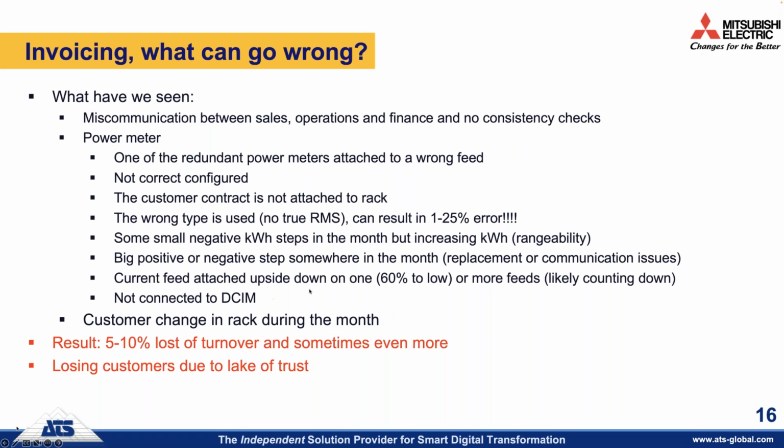Sometimes one or more current feeds are attached upside down. There are normally three current feeds. If only one is attached upside down, you're losing 60% of your kilowatt-hour value, so it will only give 30% of its consumption instead of 100%. And if there are two or more, it is likely counting down. It's not connected to DCIM, or there's a customer change during the month in a rack.